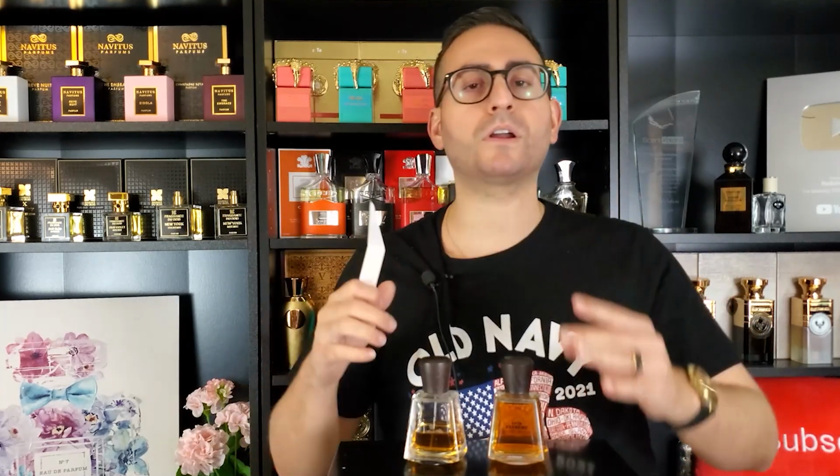So 1270 Extreme, slightly warmer, slightly sweeter, definitely very bright, vivid, and tart in the opening with that pineapple and bergamot combination. And of course, with the amber and the fruits and everything, it does kind of give it this boozy cognac kind of a vibe. It's a beautiful fragrance, and in my opinion, it's in the top 3 of the best releases so far for the year of 2022. I am so happy with this release, and I love Frapin.